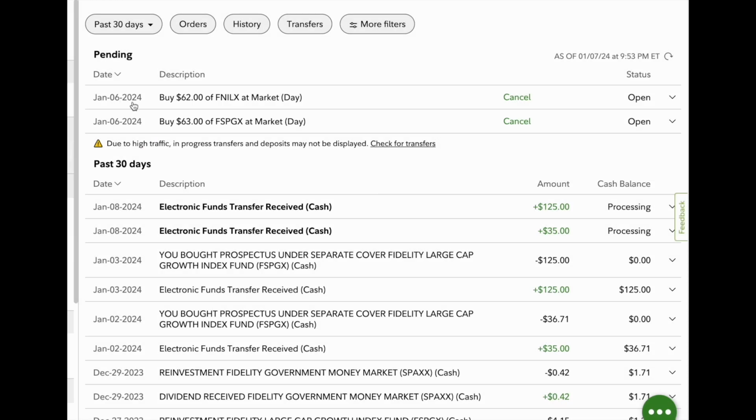So as you can see right here, January 6th, it just triggers because I have it set for every Monday. Then I'm going to buy $62 of FNILX, $63 of FSPGX, and I just got to check the recurring investments because there should be Hershey's in here as well. But let's take a look at it.